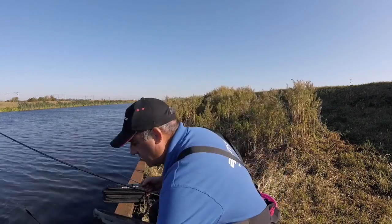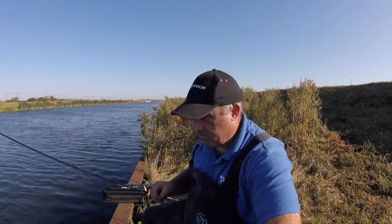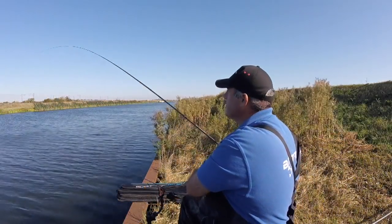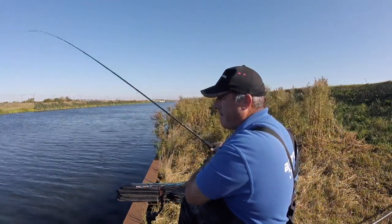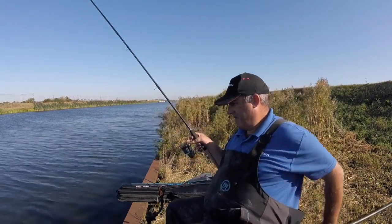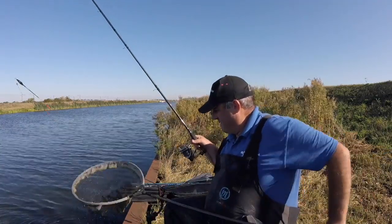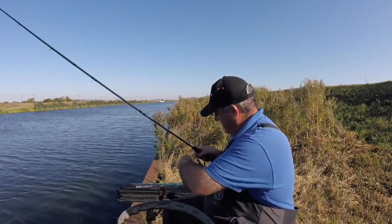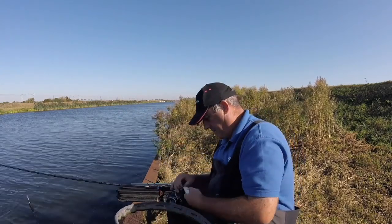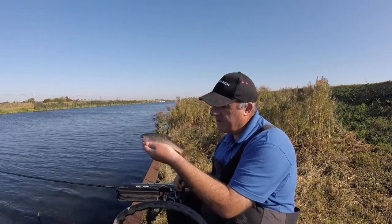Size skimmer to catch on the slider. See if we can get 1 or 2 more. Actually, I'm fishing the hemp on the slider. First fish on it, been feeding it. That's a beautiful roach.